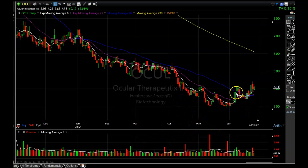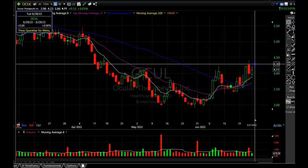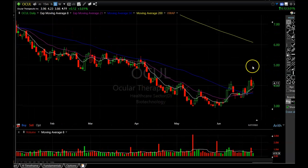It's finally gotten above that 50-period simple moving average, that blue line on the chart, and it has been holding over the last week, and in fact is even holding that 8-period exponential moving average perfectly over the last couple of days. What I'd really like to see is a break above 430 on OCUL, and if it does that with some halfway decent volume, I might have to jump into this one and hopefully ride this thing up.